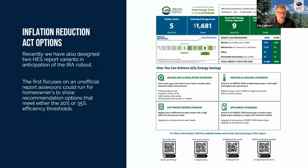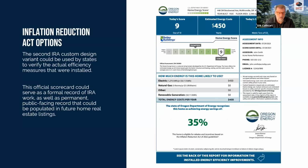The other component that we've been working on is alignment with an anticipation of the Inflation Reduction Act. So we created, in this case, a template for allowing assessors to provide an unofficial score that shows how they might achieve, in this case, 35% standard energy savings related to the IRA, and there would also be a 20% one. And this would also allow them to create scenarios. The assessor could create scenarios, hit the Home Energy Score API until they got the results they wanted, and then they would create the scorecard, which would be a snapshot for a homeowner to set them on the path to get the IRA rebates and tax credits. Next slide, please.